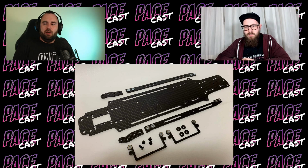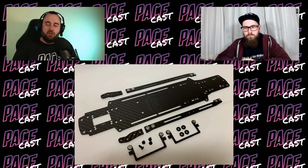Yeah, I was also wondering, it looks like there are a few more options for positions of things on this as well. I'm just trying to work out if there are extra suspension mount holes on that, or whether it's standard. I'm guessing the slots are maybe for the battery mounts, so you get the option to slide the battery forward and back. I'm assuming. I don't know, to be perfectly honest.